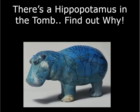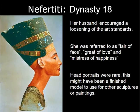All right, this one's a lot of fun. There's a hippo in the tomb. Why? Find out at 12. No, I'm going to tell you right now. They would put a hippo in a tomb so when the pharaoh died, he could go on eternal hippo hunts. That's crazy. All right, around Dynasty 18, Nefertiti comes along.